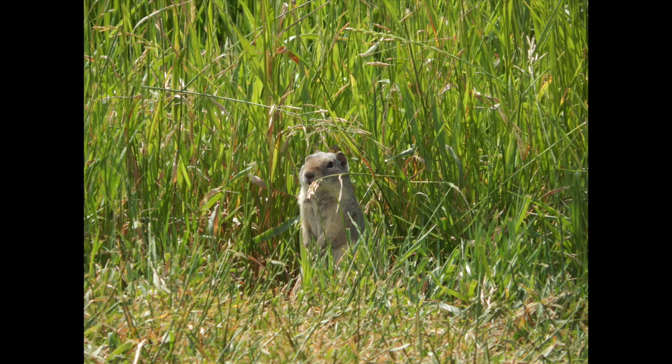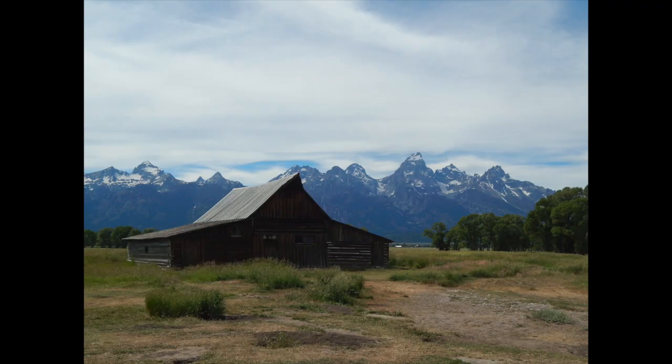We ended the trip with a quick stop at Moose and then flew home the next morning. All in all, a fantastic trip that I highly recommend.